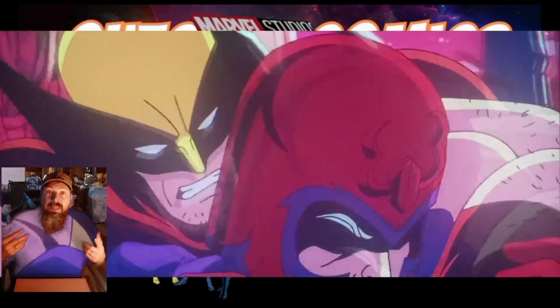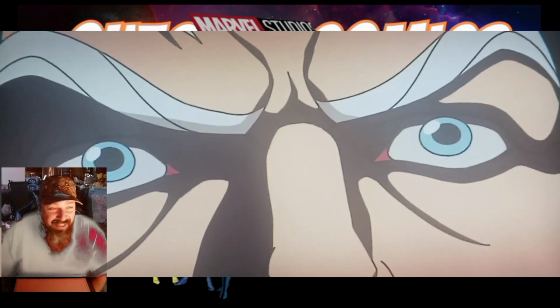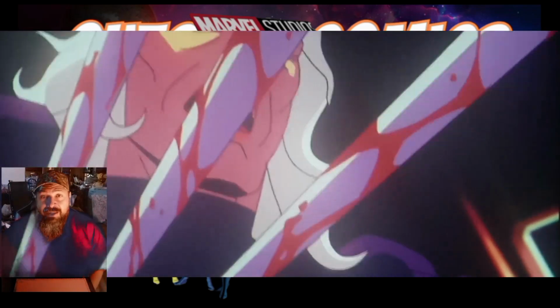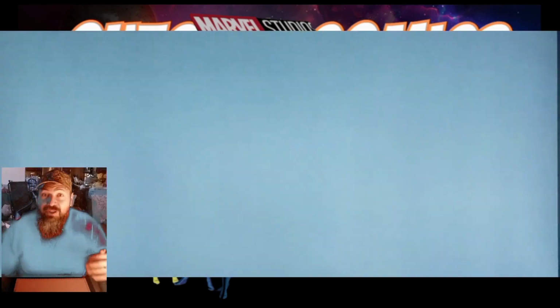I was surprised that they actually showed the scene the way they did with the blood and everything. I'm like, yeah, they finally did it right. They did something right here. And granted, they've been doing a lot of things right with this X-Men series, this X-Men 97. That's why we're all watching it, and that's why we're all doing videos on it and trying to get it out there.